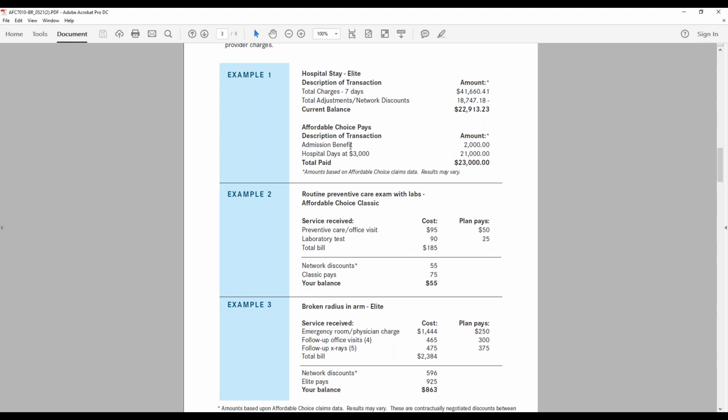When Affordable Choice benefits kick in, they'll receive $2,000 for the admission. They were in the hospital for 7 days at $3,000, so they'll receive $21,000 for that benefit. So the total amount paid would be $23,000. That is more than the current balance, so the client would be able to put some money back into their pocket. And whatever we pay, if the hospital files a claim or if the client files the claim, if we're paying the hospital, whatever is left over, we send directly to the client. If the client files the claim, we would send the money to the client, and then it would be their responsibility to pay the hospital.